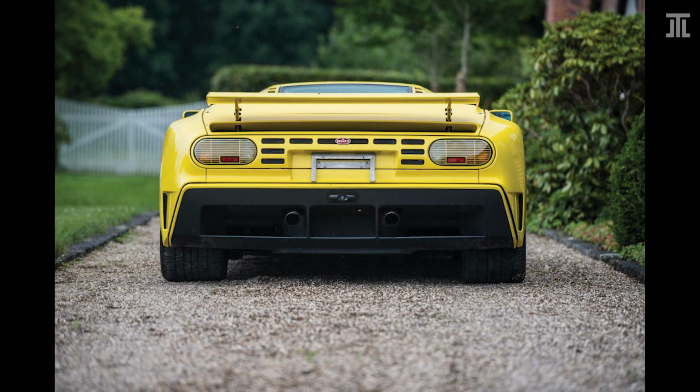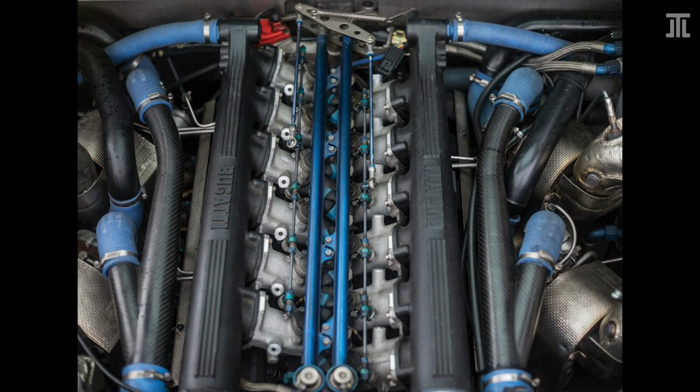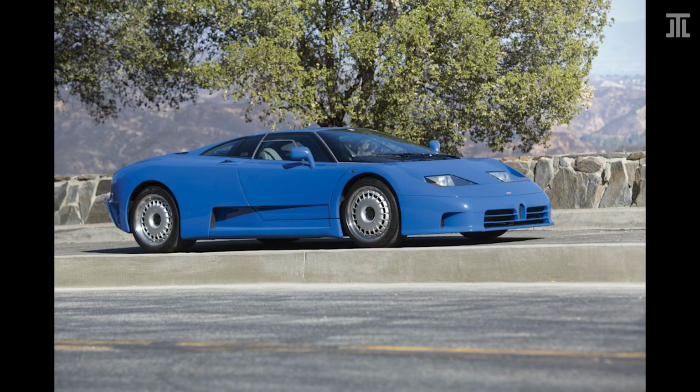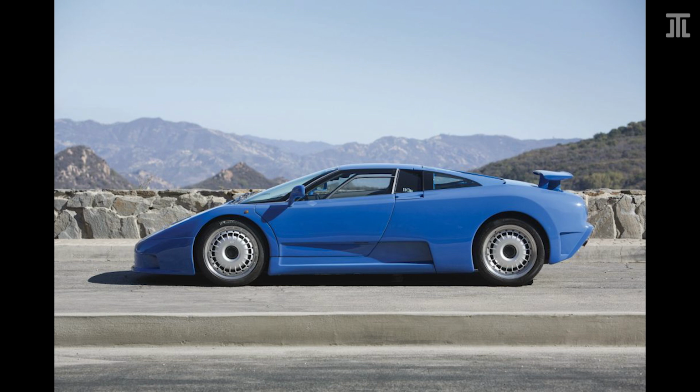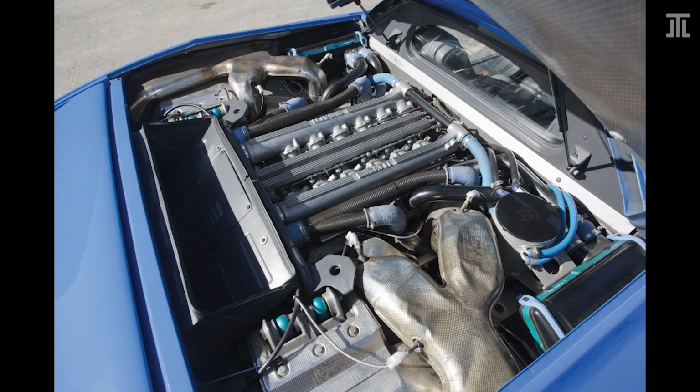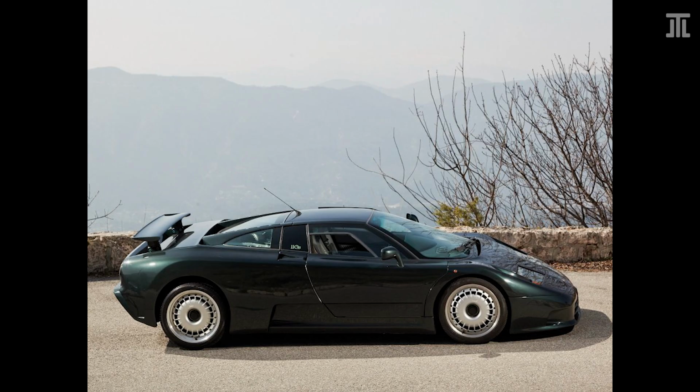The EB110 GT had 553 horsepower, while the Supersport developed 603 horsepower, more than the Lamborghini Diablo of the time. It featured Gandini's trademark Caesar doors, and in all ways that mattered, was more Lamborghini than Lamborghini. The car was named after Ettore Bugatti for his 110th birthday. The EB110 was a technological marvel of its time and was one of the fastest cars of the 1990s.